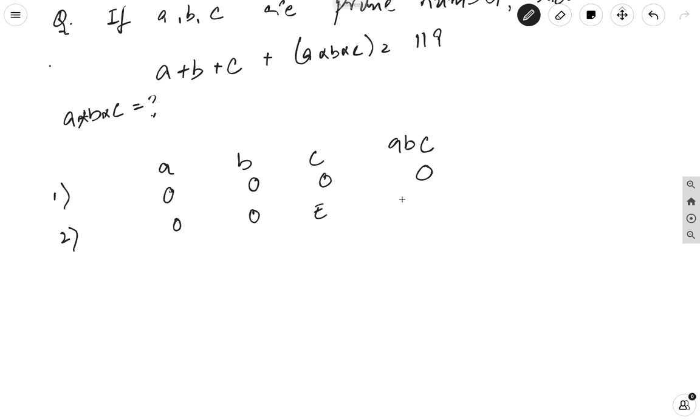Which we discussed yesterday: if any one quantity is even, the whole product will be even. So this will be even. The third case was if one is odd and 2 are even, so this is also even. And the fourth was if all of these are even. And we are actually adding these.